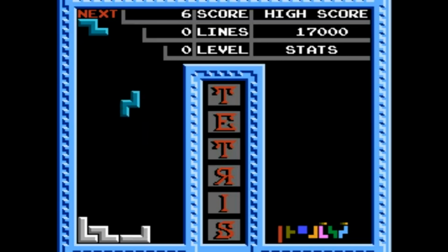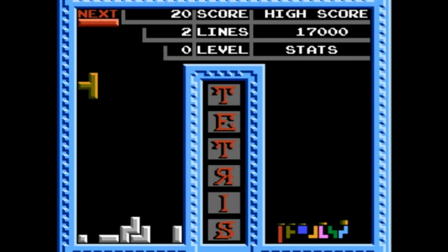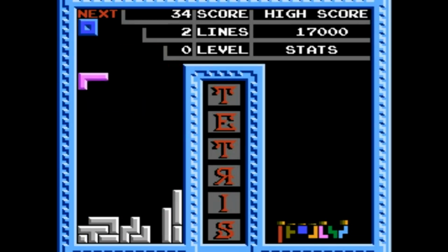Well, to put it simply, Tetris is a puzzle game where pieces fall from the top of the screen and you need to arrange them into rows. Whenever you complete a full row all the way across, it will clear that line. The more lines you clear, the more points you score, and clearing multiple lines at once will give you a point bonus. However, if you run out of room on the screen and any of your pieces reach the top of it, then it's game over.